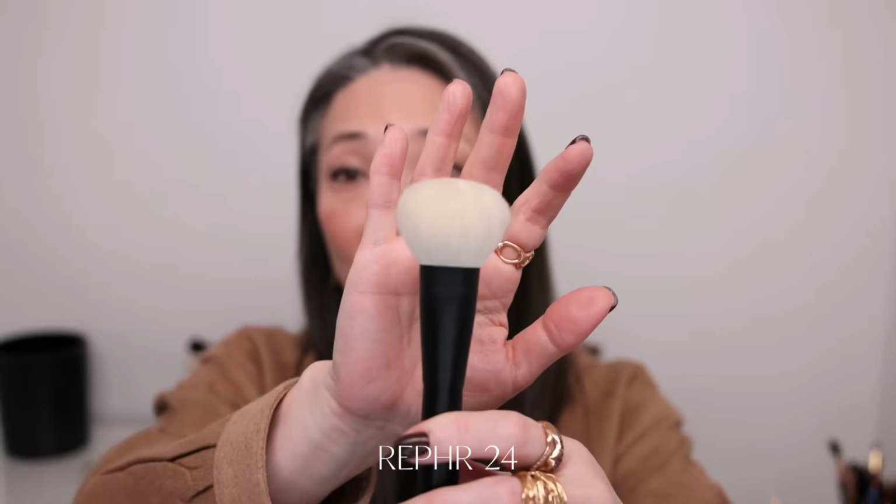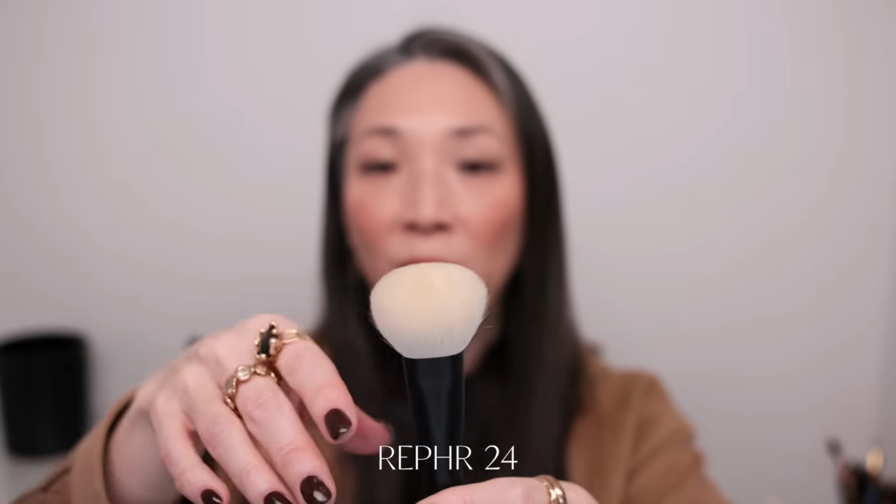This 24 brush, which I just mentioned with the cream and liquid blush products, is great, but it is denser. Compared to the number 5, it's going to give you a heavier sort of application, especially with powder products. But this one is really, really great for baked gel powder products. I really recommend this brush for that.